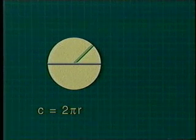Now you may be saying, how'd I get that? Well, let me explain. Pi is a Greek letter that represents a constant. That means it is the same for every circle, no matter what the size is. It's derived from the relationship of the diameter and the circumference of any circle, like this.